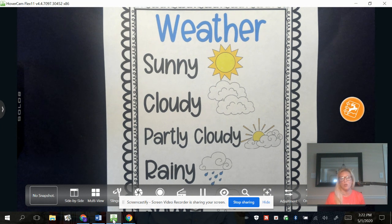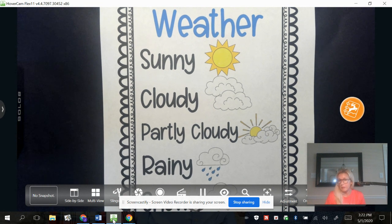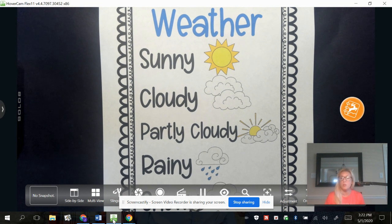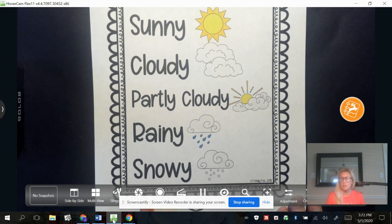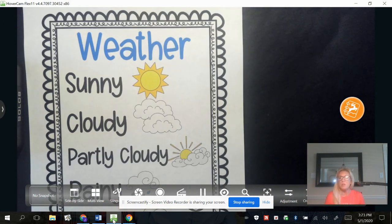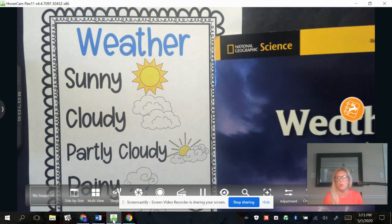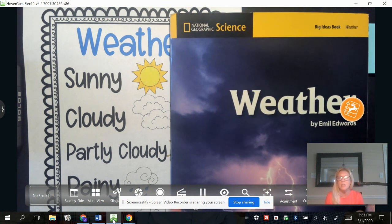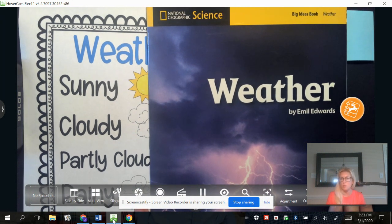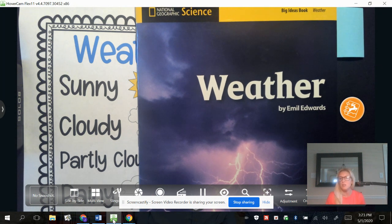So just have this little chart here that shows what you might observe. You might observe a sunny day, a cloudy day, a partly cloudy day, or some rain. At the bottom, it's snow. Doubt we'll observe any of that this week. So before we do anything else and I show you what you'll be working on this week, I'd like to read to you just a few pages from this weather book. This is a nonfiction book by Emil Edwards, and it just gives us a little bit of information about weather.